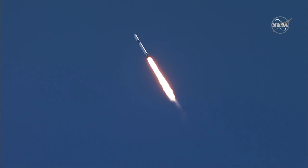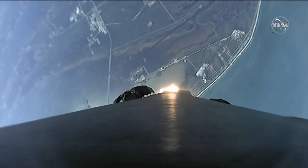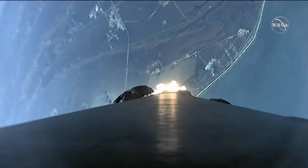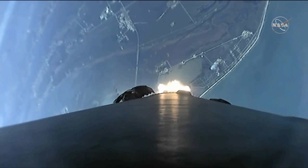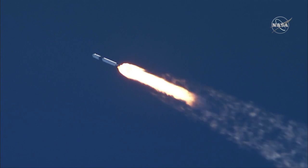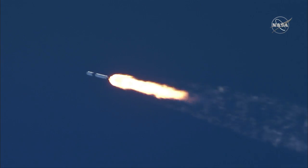Vehicle is supersonic. Vehicle has reached maximum aerodynamic pressure. A couple big calls there. Again, all normal, all nominal, and progressing as expected, flying through the densest part of the atmosphere.